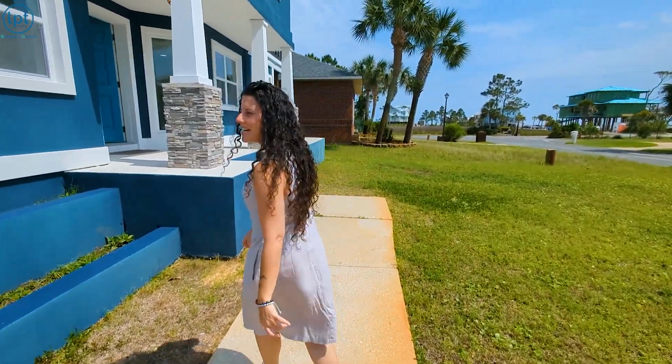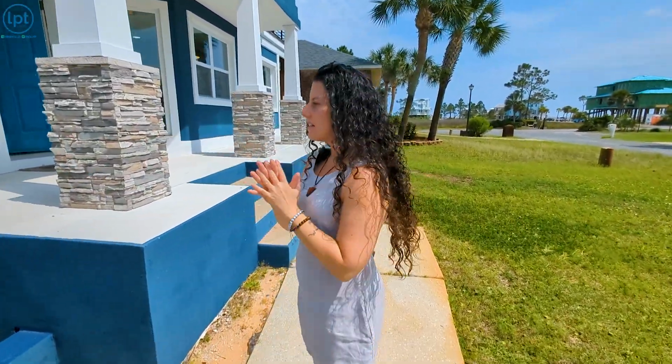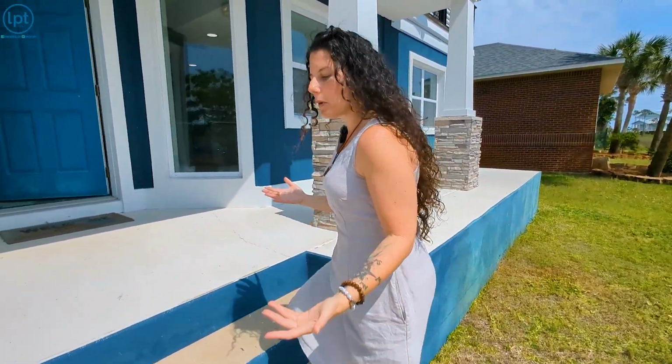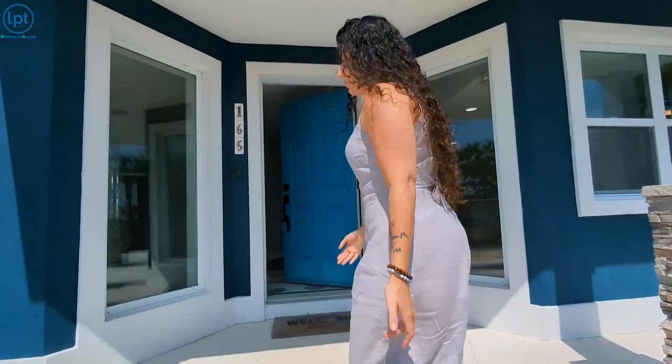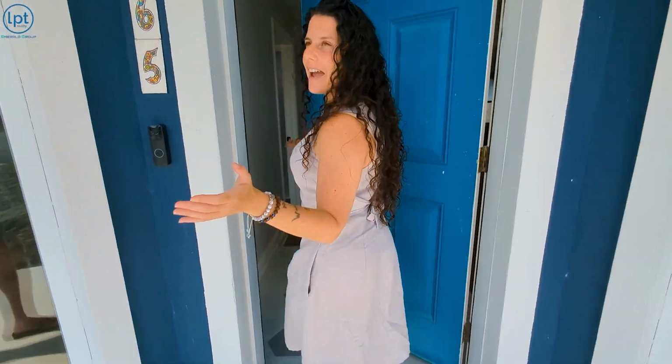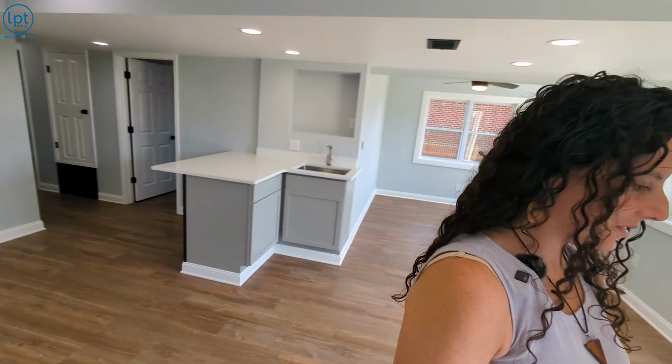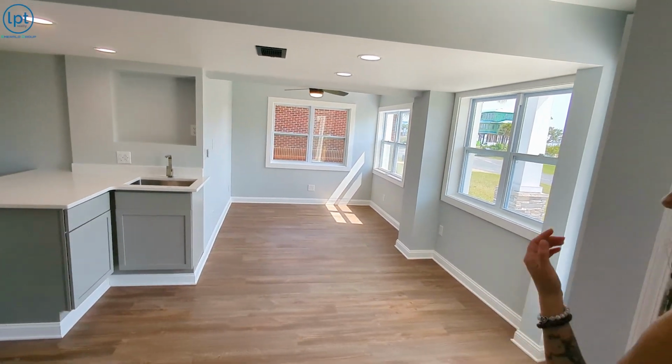So this house is incredible. I was here whenever the current owners actually purchased it. Funny story, it was in the middle of Hurricane Sally and we were all troopers through the whole thing. There was a boat actually running into my house and we were still putting this one under contract. Pretty cool experience. I mean, was and was not.